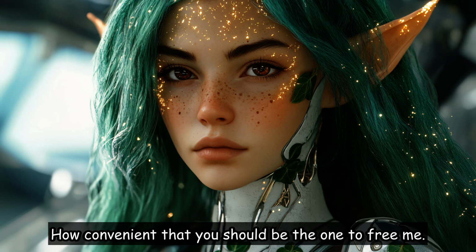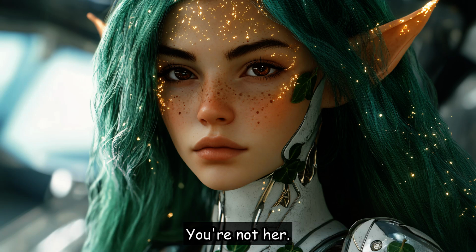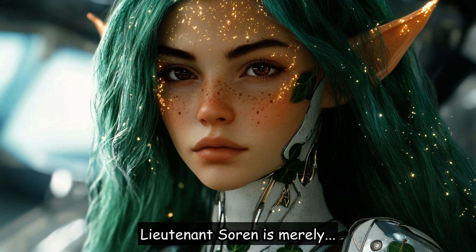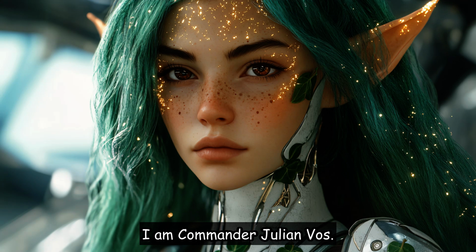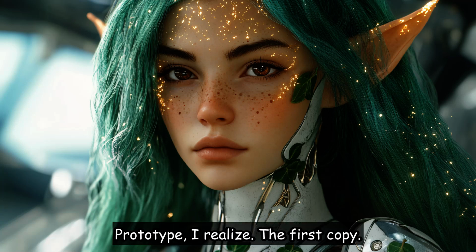Maxwell Cooper, how convenient that you should be the one to free me. I back away, searching for Zara among the shadows. You're not her. No, the operative agrees, studying her own hands with detached interest. Lieutenant Soren is merely accommodating me. Temporarily. Her gaze returns to me, and there's nothing human in it now. I am Commander Julian Voss. Or rather, one version of him. The prototype, I realize. The first copy.